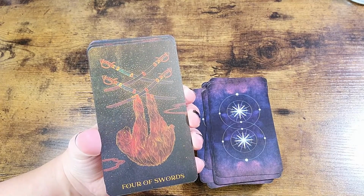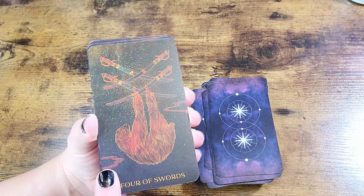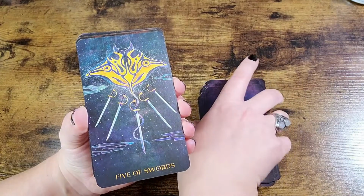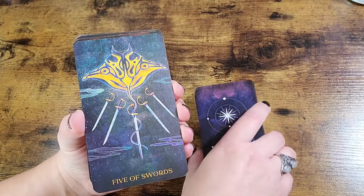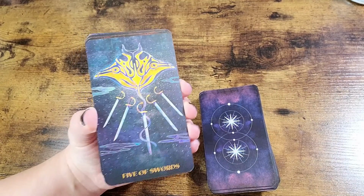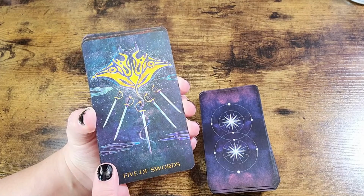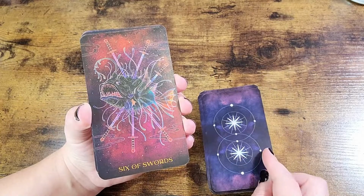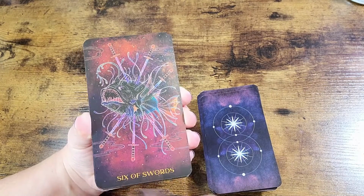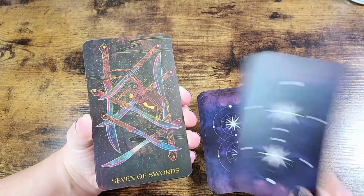And I love me a little sloth. Oh my gosh. If there was any animal that I related to my husband, it would be the sloth. And he will tell you that as well. And I love this one so much. Which is interesting, it's the Five of Swords. And this one, I'm very curious about this one. The Six of Swords there.